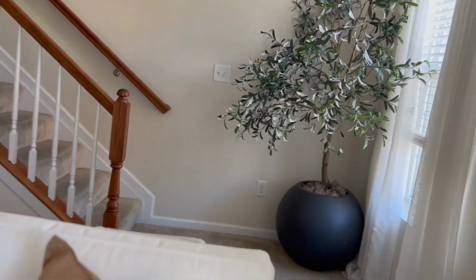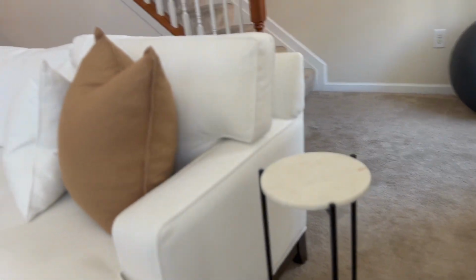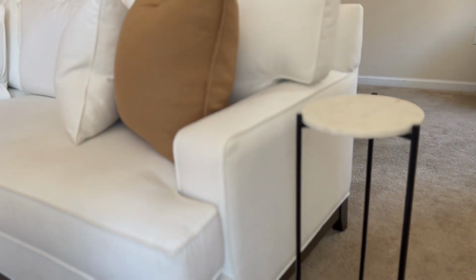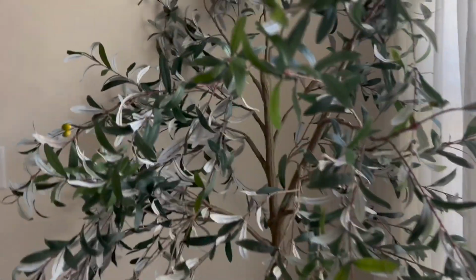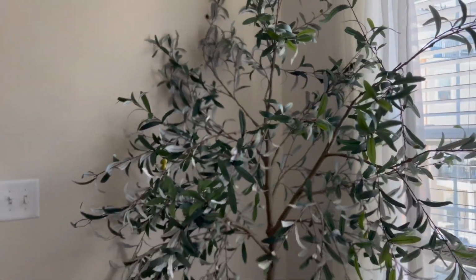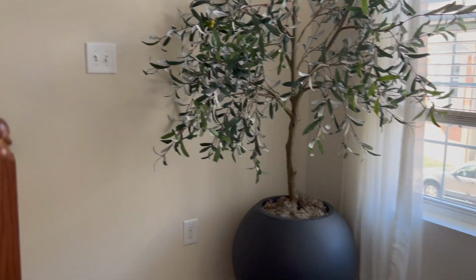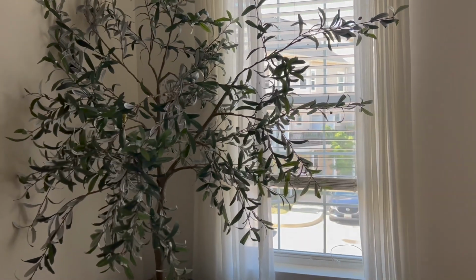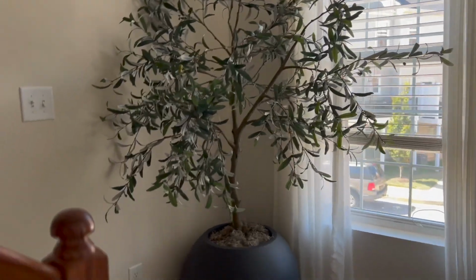Y'all, I got my plant from Crate & Barrel along with that planter in the corner over there, looking really nice. And then I have this little side table, just temporary right now. I just wanted to have something that I could place the remote or maybe a drink of water, because no colored drinks are going in the living room. So I just placed it right there on the side. Like I said, I did place this plant in the corner. I think it really looks nice right there and just takes up that empty space over in the corner.